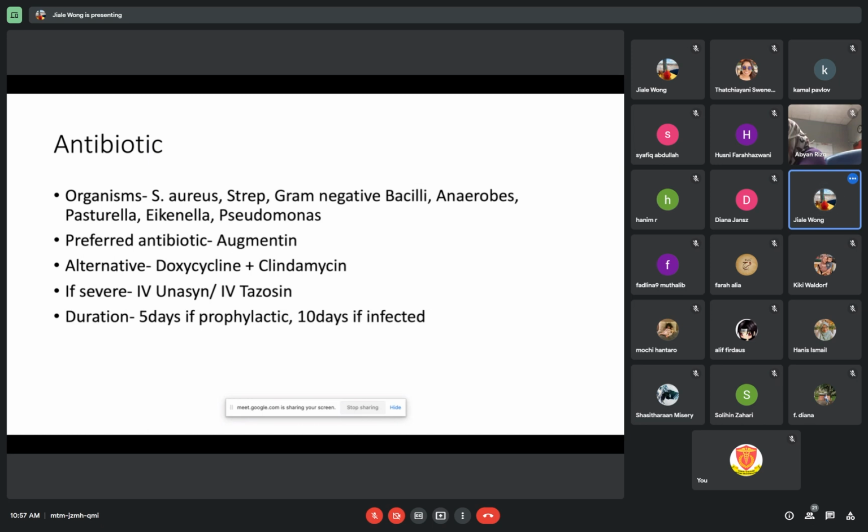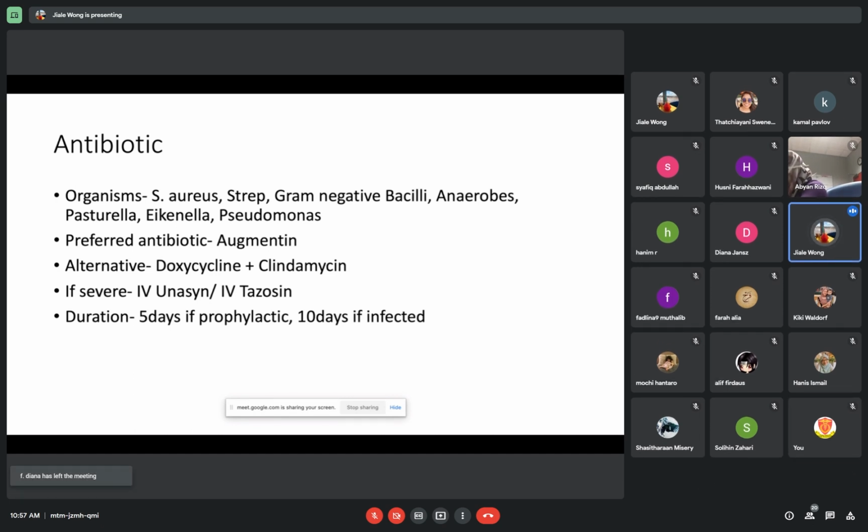Next, you can consider giving the patient antibiotic, preferably Augmentin. If not available, can consider doxycycline or clindamycin. If it's a severe wound, can give IV Unasyn or IV Tazocin. Duration-wise, if prophylactic, you give 5 days. If it's infected looking, you can give 10 days.